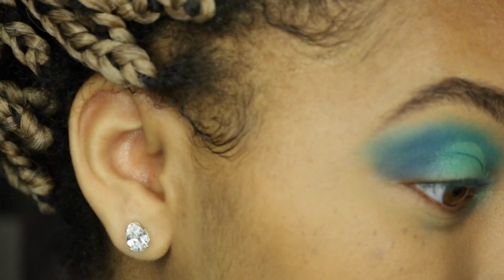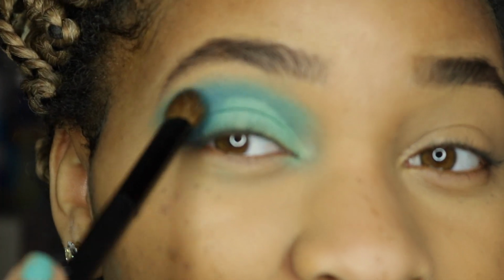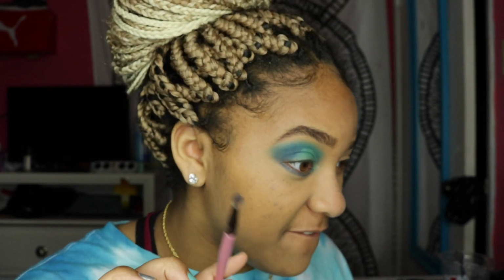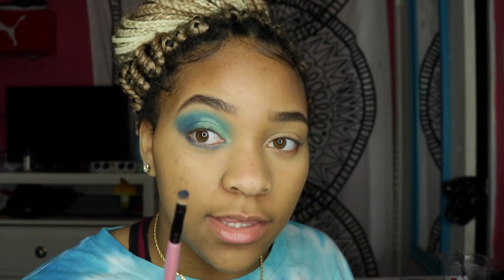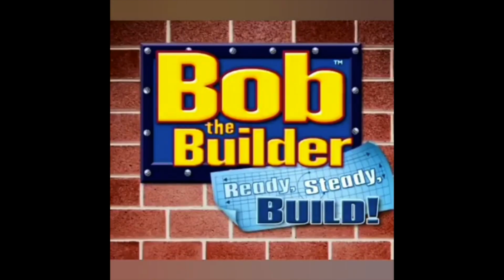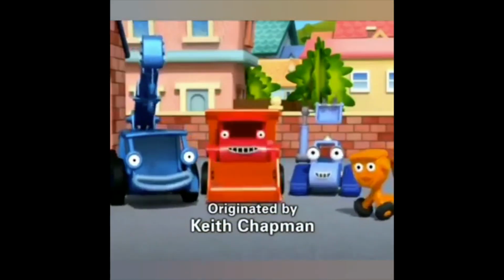Oh, I'm low-key digging it. And that's the tea, what the heck? It looks really bad zoomed out, but we're gonna fix it. We're going to fix it. This is not the end result. I'm gonna fix it up a little bit. For the builder, can we fix it? For the builder, yes we can.